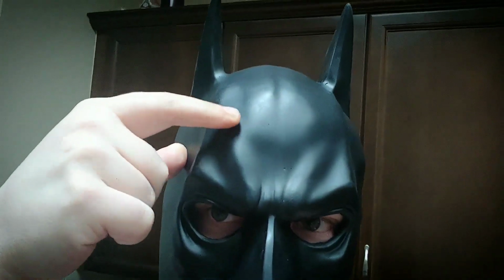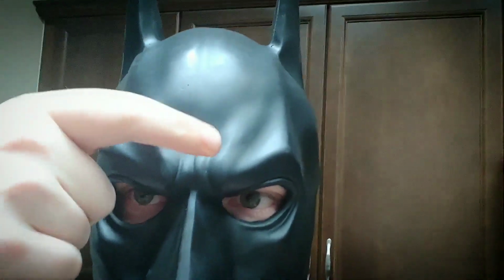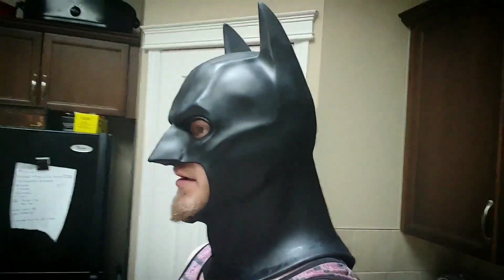these are the flaws I was talking about. Just a little bit of a ding here, and a little bit of a ding here. But I can't find any other flaws in this mask. It is an incredible piece, and I'm really happy that this one fits because I really like the Batman Begins cowl. I like it over the Dark Knight, which reminds me I'm going to go get the Dark Knight in a second to compare them. But it's a really, really nice piece.